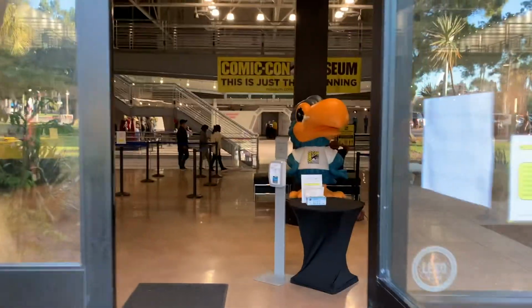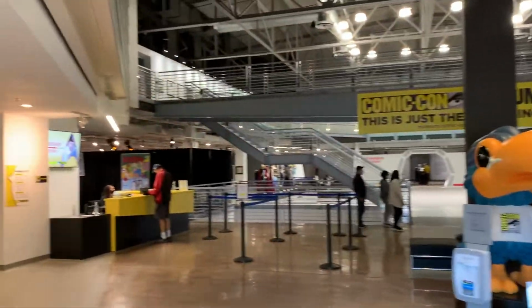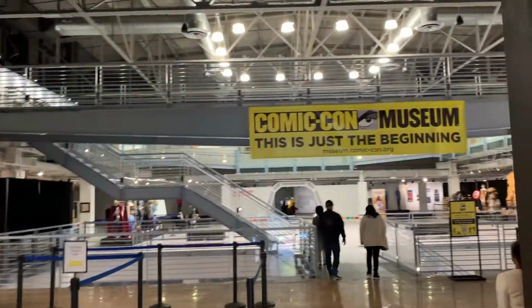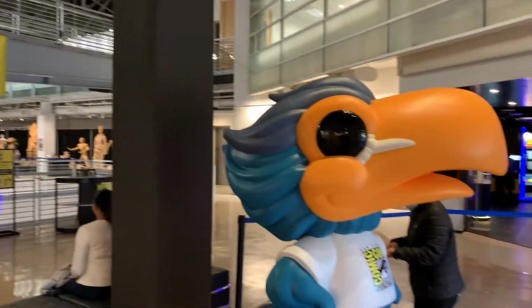And as you enter this lovely exhibit, you see a toucan there right as you enter. To the left is the gift shop and also registration to enter the museum, and a lovely yellow sign. In the very middle of the room is this ginormous open space with different little small exhibits on display.